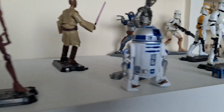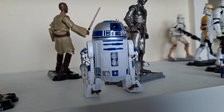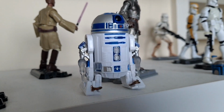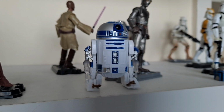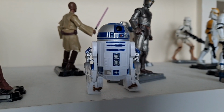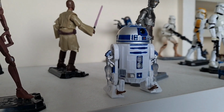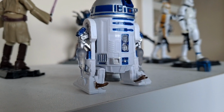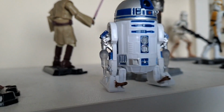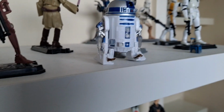Over here, I like seeing these two together. That's accurate, that is. This R2 here was actually made for that purpose. It's an Attack of the Clones R2. It comes from the Black Series 3 3/4 inch orange card line. Very clean R2. It's very nice. You can use that on your original trilogy shelves as well. I have done in the past. I've got two of these actually. But it does come with the backpack things, you know, jetpacks or whatever. So it's a bit like when he was at the end of the pedestal or whatever you call it, and he was in the droid factory.